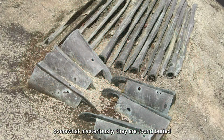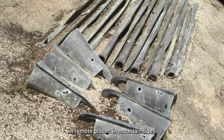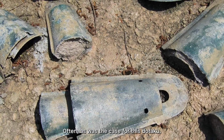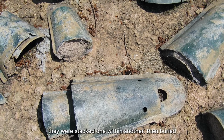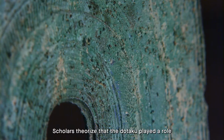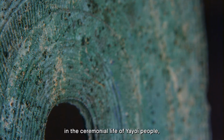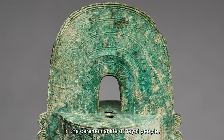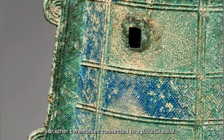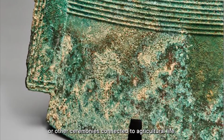Somewhat mysteriously, they're found buried in remote places in mountainsides. Often, as was the case for this dotaku, they were stacked one within another and then buried. Scholars theorize that the dotaku played a role in the ceremonial life of the Yayoi people, and that they were used during rituals to ensure good harvests or other ceremonies connected to agricultural life.